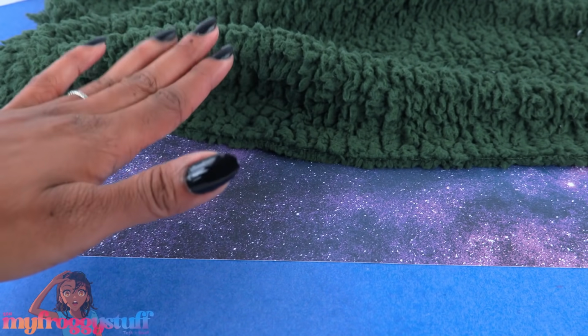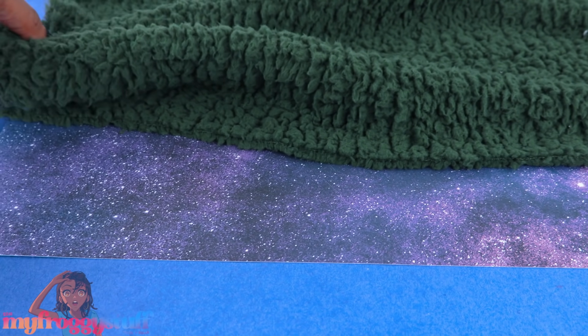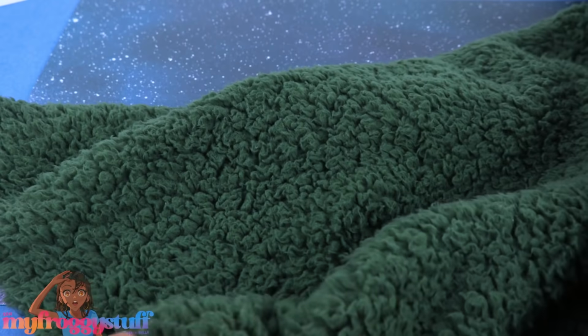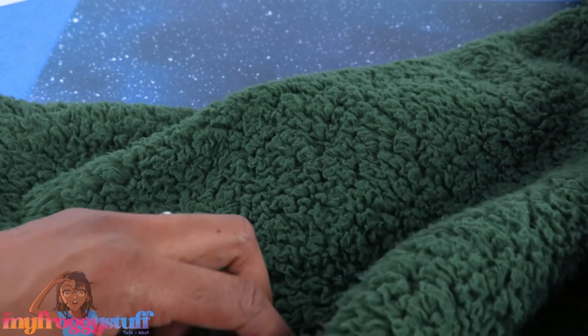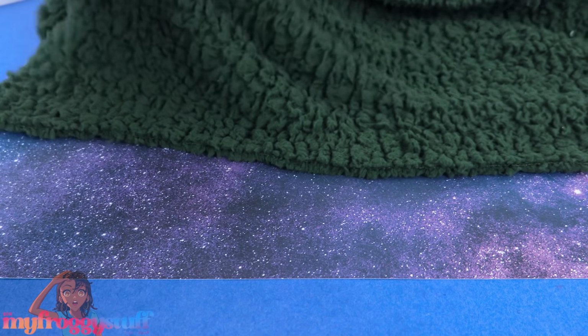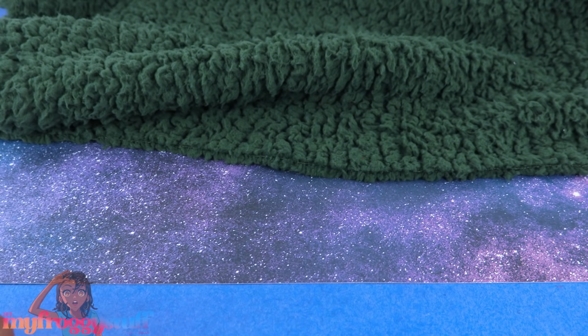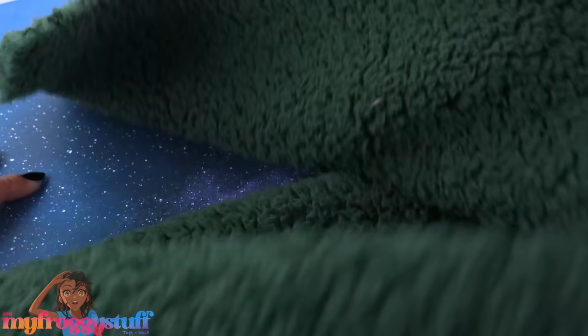This fabric is the same on both sides, but if yours is different, you want to make sure you are gluing it so that the good side's facing down, so when we flip it over, we'll have a nice clean edge, and you'll see the side that you want. Allow the glue to dry completely, then flip the fabric over.